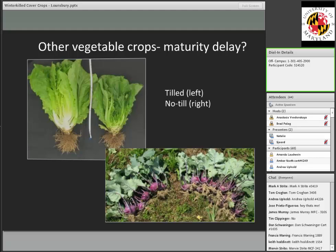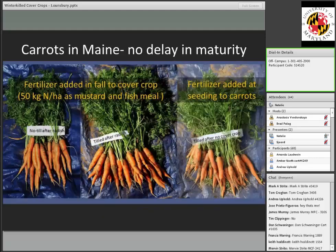Now, I did this in Maine, where people said, that's stupid. You know, why are you trying no-till in Maine? And I also did it with carrots, which I think people would say is not a good idea because they're a root crop. They're going to be really affected by the no-till seeding. But it's a very sandy soil, kind of a perfect carrot soil. And I actually found that there was no delay in maturity, even in our cold climate. And there was a higher percentage of marketable carrots in the no-till plots than in the tilled plots. There was slightly lower emergence, which affected the yields, but the quality was higher in the no-till carrots.